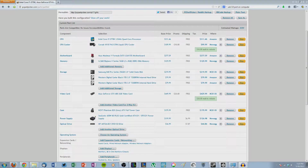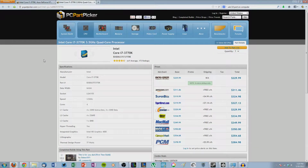As I just mentioned, the 3770K, that's the processor that we're using. It's going to be good for pretty much anything that you're doing, including gaming if you wanted to use this system for gaming, because, might as well. For the most part, it is one of the best CPUs being offered by Intel right now.